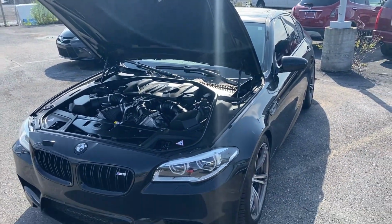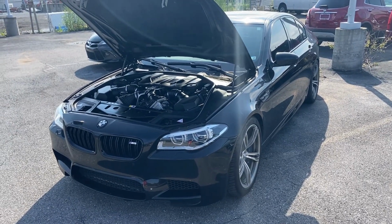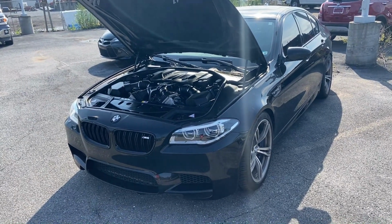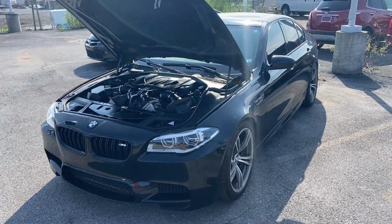I feel like if I had the means, I like Ferraris more than Lamborghinis, but I just don't think I'd want the flashiness of, let's say, a Huracan compared to an R8. I just like these more sleeper type of cars.